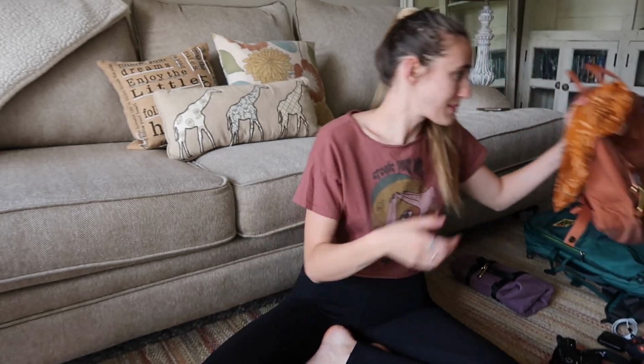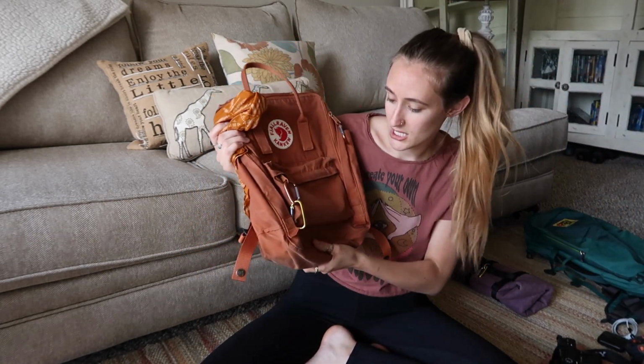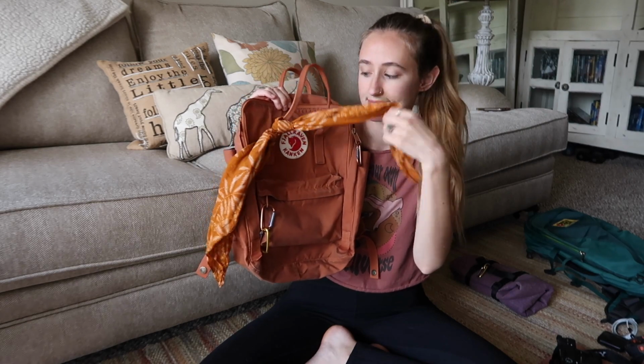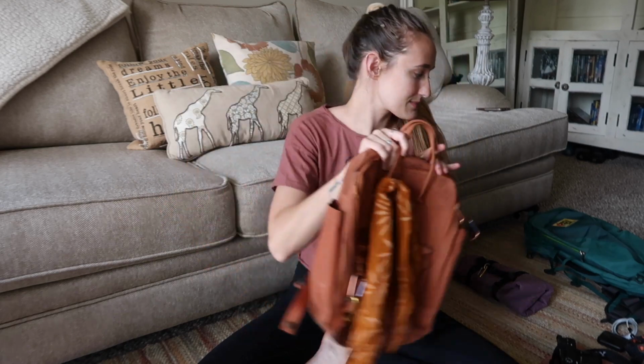And last, for my bags. So for my day bag, I am bringing my Fjallraven Konkin, and then I have my little hair scarf that I wear, but I just tied it on here. So this is my day bag.